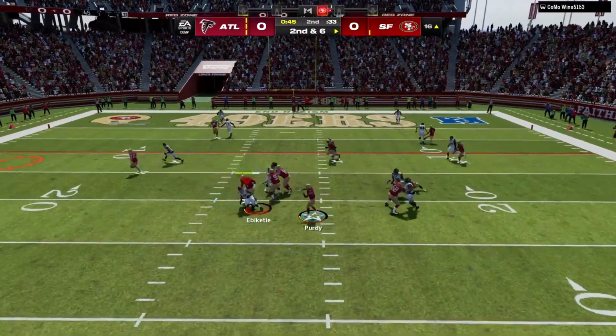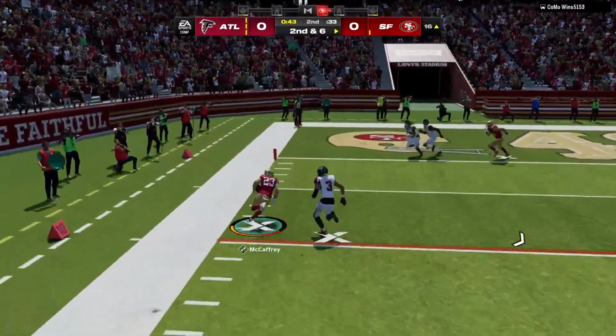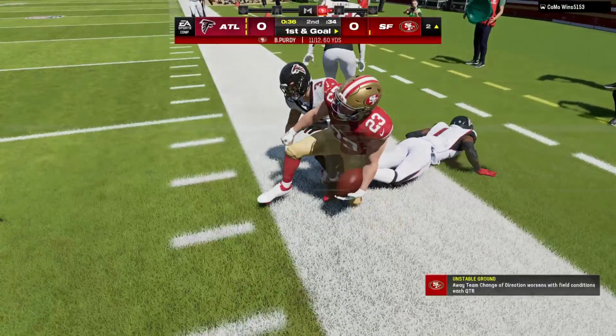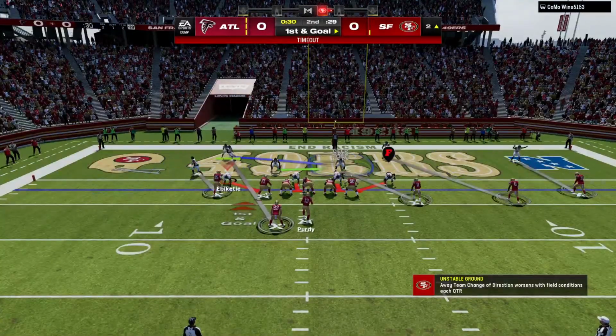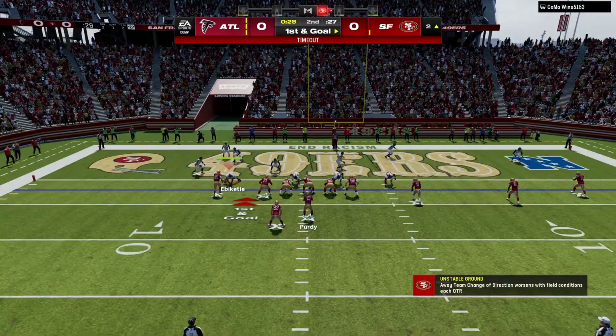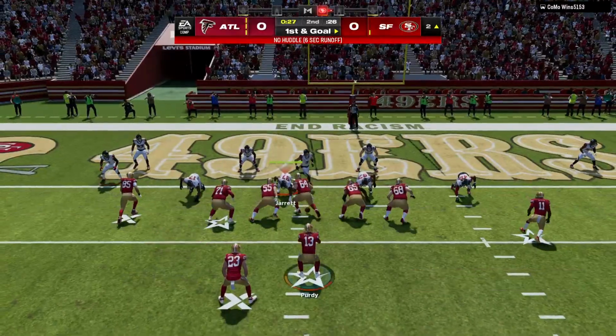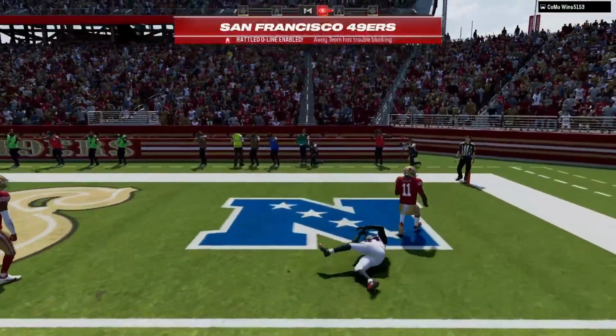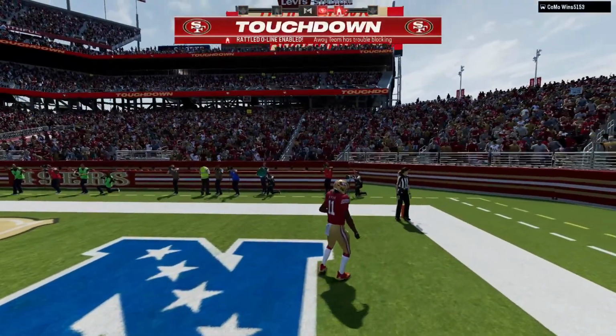Once more, Purdy looking to throw. And he'll dump this off to his running back, McCaffrey. And he's able to get it down to the 2-yard line. First down now, but that clock rolling. Got a man, and he hits him in stride. Touchdown.